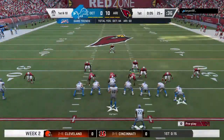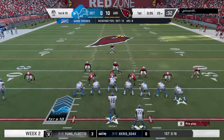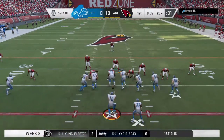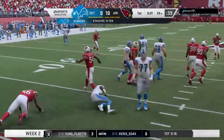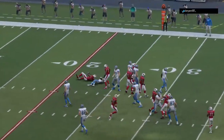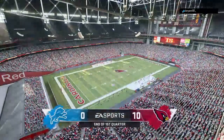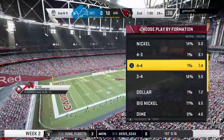Now, this will probably be the last play of the quarter. Double time, double time. Pilot, 64. They'll start on the ground with Breida. And he is met in his tracks behind the line of scrimmage. That's going to go as a loss of a yard, and it'll be second down. 10-0 the score after one on EA Sports.